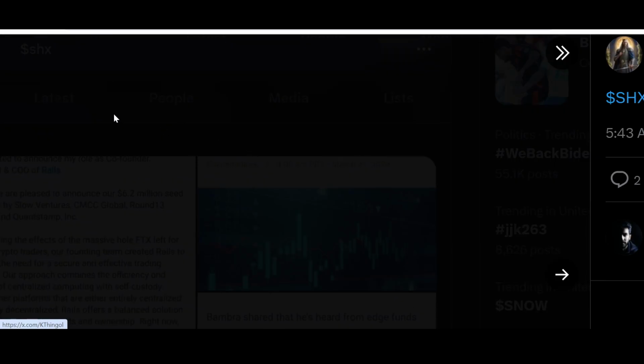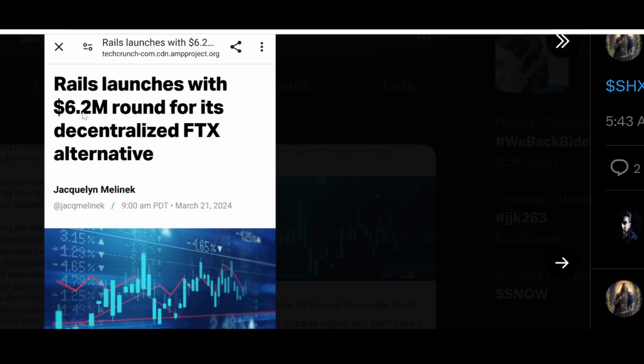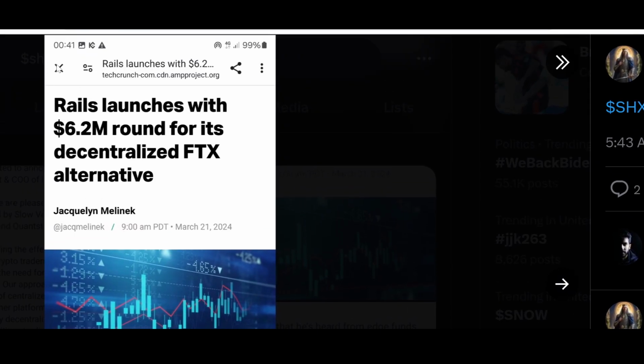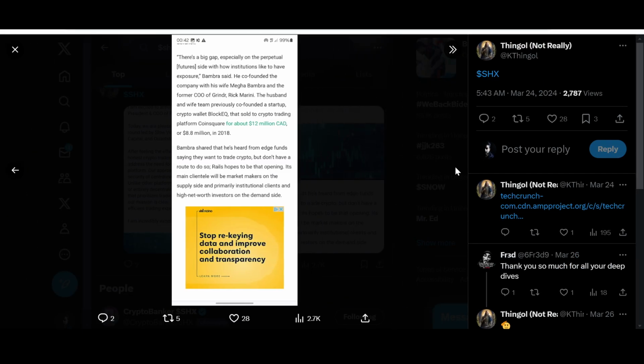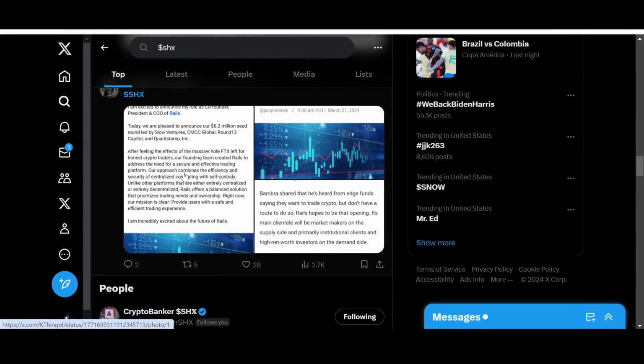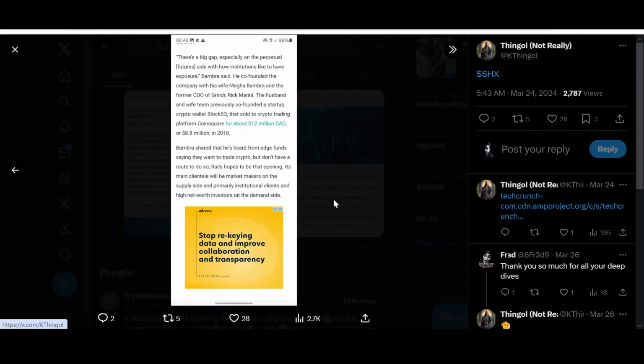Okay, just a moment. Rails launches with a 6.2 million round for its decentralized FTX alternative. Okay. As such, Thingol always shares really interesting posts about VELO, SHX.